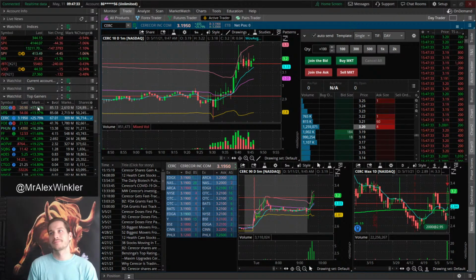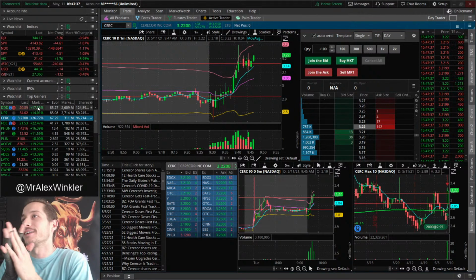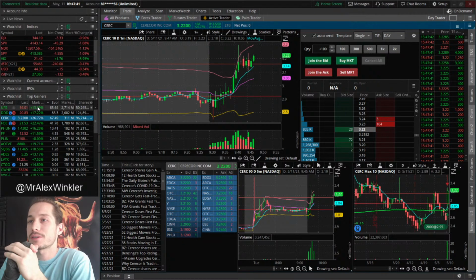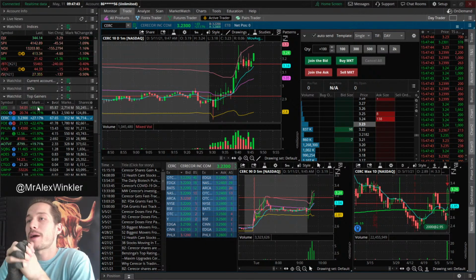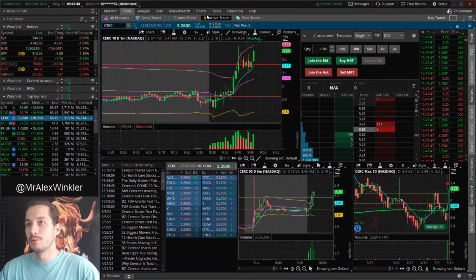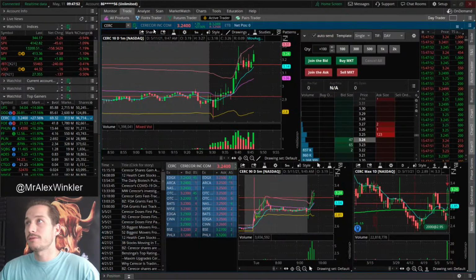CERC. This is the ticker that I keep talking about, but I somehow haven't traded yet. I'm not sure why. Nice move there on CERC. Great first leg. Then it had a flag pattern. Now it's breaking from that flag pattern. Good clean movement overall in this ticker. Maybe we're going to get some more upside to around 3.65.